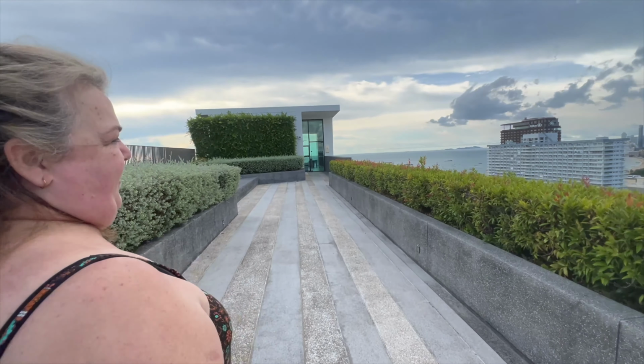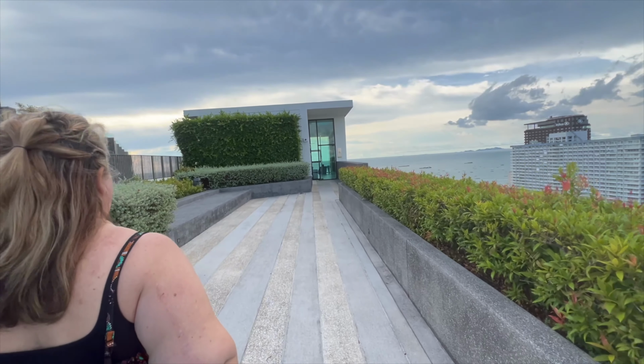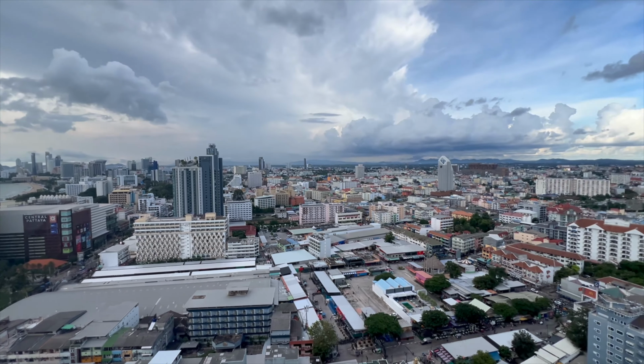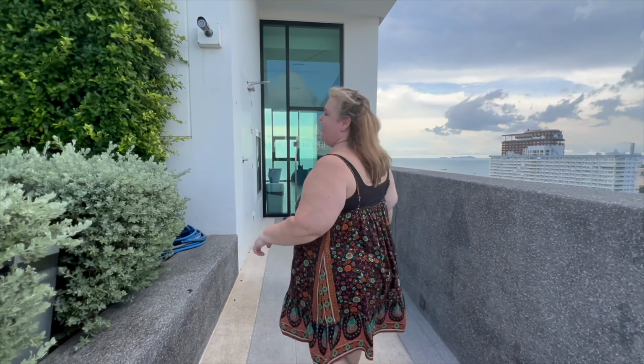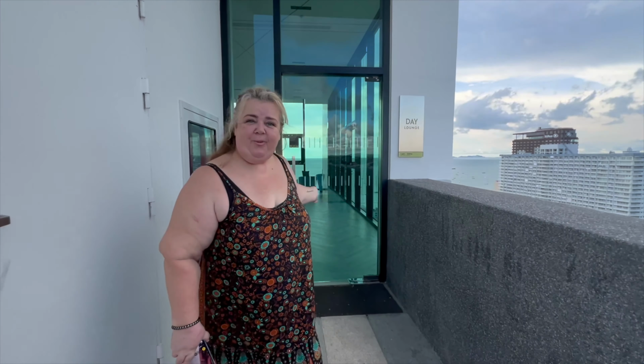So here's the nice view over here. It's probably not the best day to get a view, but that's life. Now this is what we call the day lounge. The day lounge is open from 7 to 10 p.m. and it's got Wi-Fi.